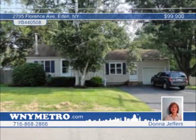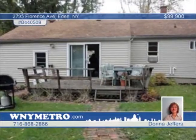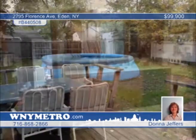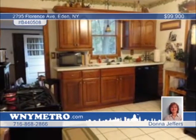This well-maintained 2-bedroom, 1-bath ranch is found in a great location. Move-in ready. It includes an updated kitchen, high-efficiency furnace, wood-burning stove in the dining room, newer carpeting and sliding doors to a deck overlooking a fenced yard. Donna Jeffers says you don't want to let this one get away. Call today to set up your private showing.